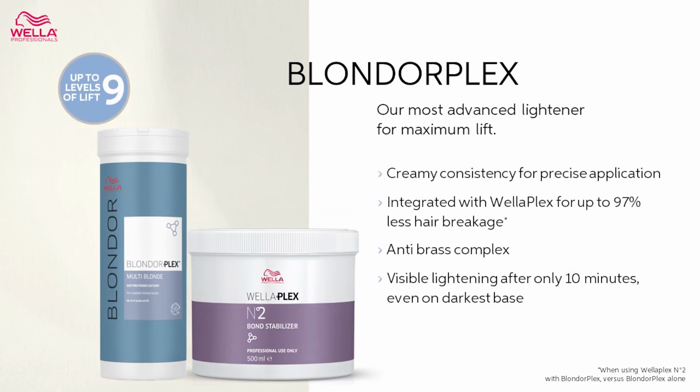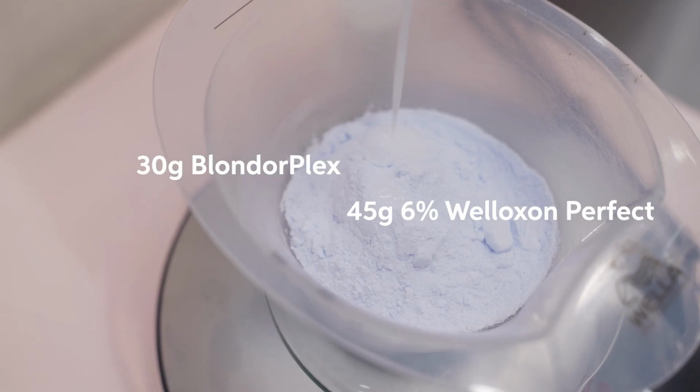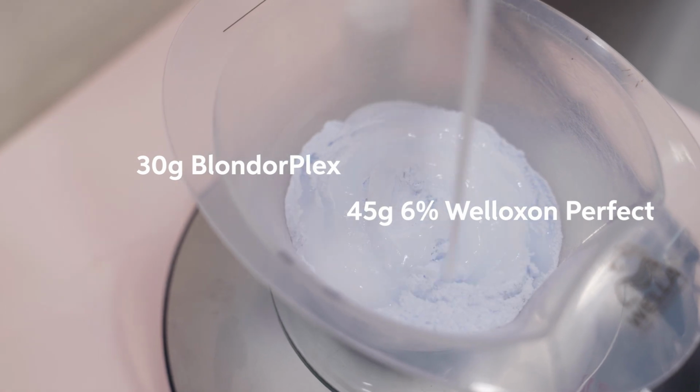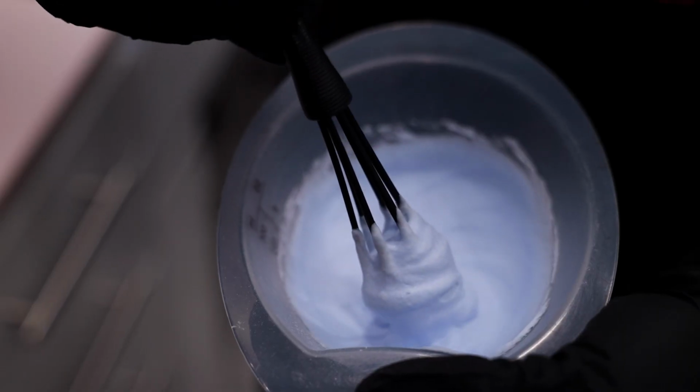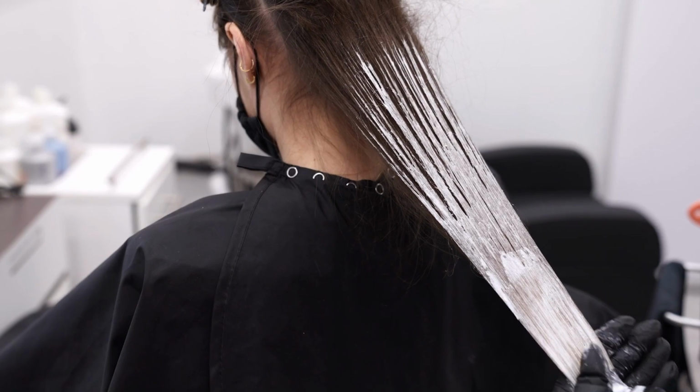Our new revolutionary Blondor Plex with easy preparation and up to 97% less breakage can achieve up to 9 levels of lift. You can use Blondor Plex as you would use Blondor Multi-Blonde Powder. Blondor Plex has a creamy consistency for precise application. It's integrated with Wella Plex for up to 97% less hair breakage. It also contains an anti-brass complex. You can also see visible lightening after only 10 minutes, even on its darkest base.